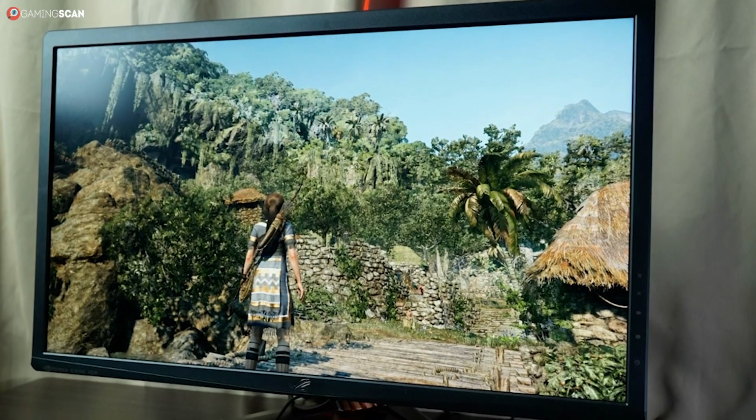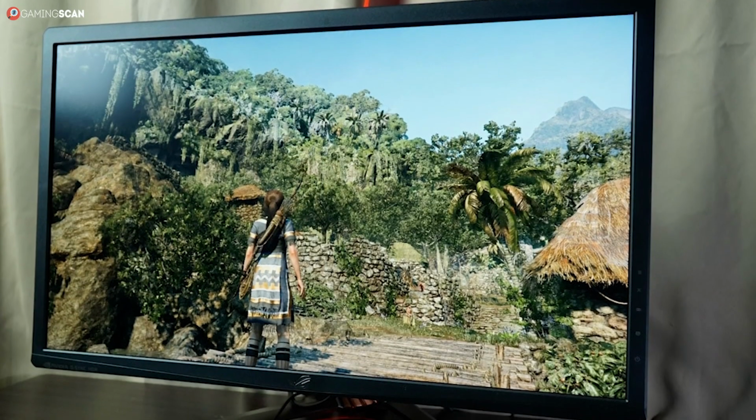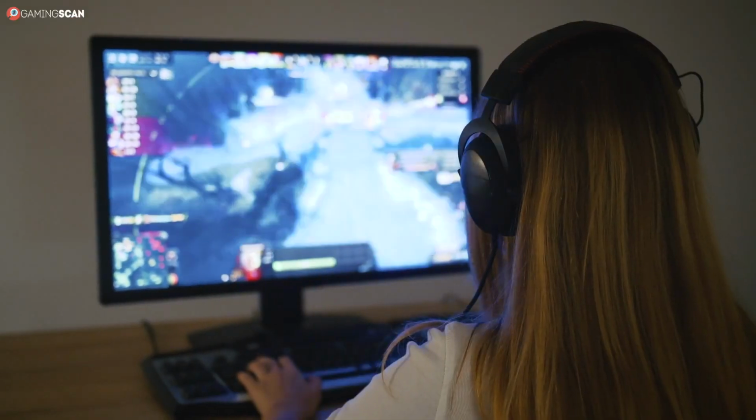The PG27UQ features a stunning 27-inch 4K Quantum Dot IPS panel. On top of that, it's even HDR 1000 certified. It doesn't get much better than this in terms of visual fidelity. Perhaps some OLED monitors have better image, but not by a lot.